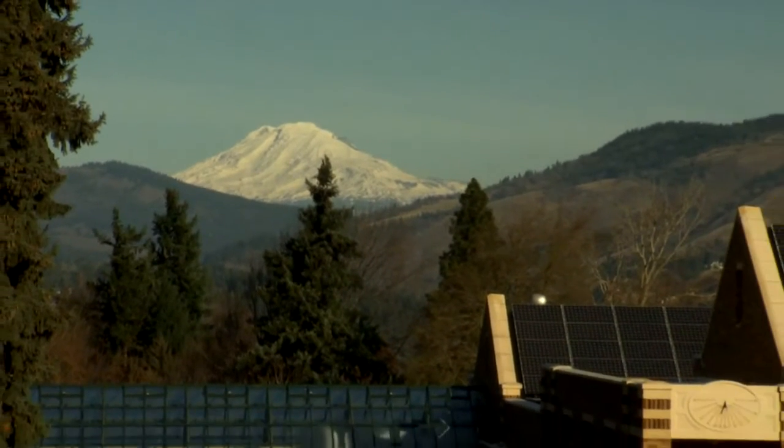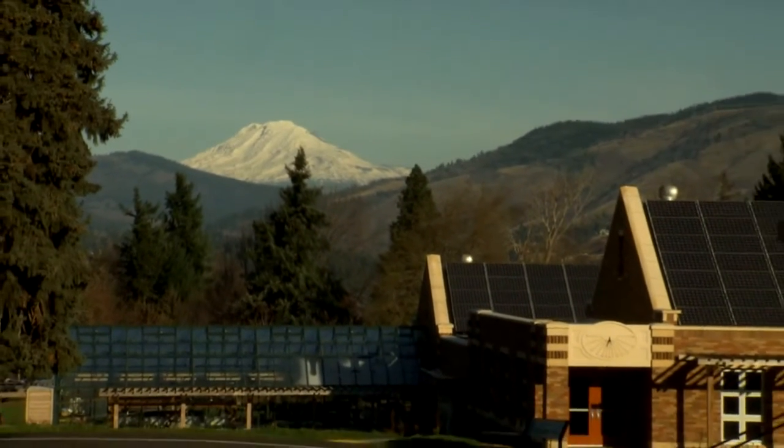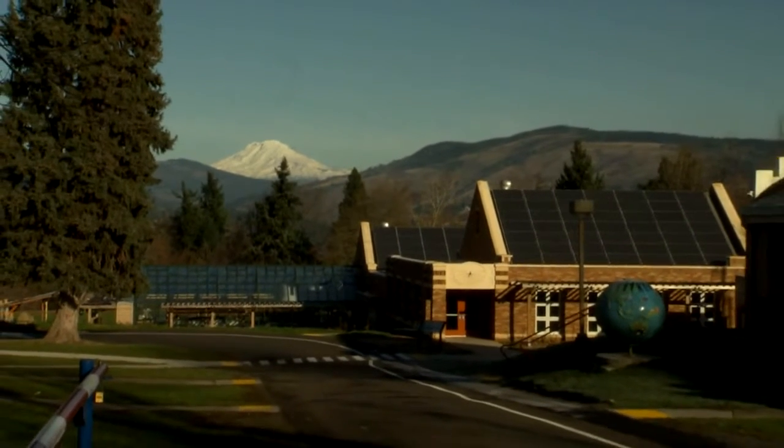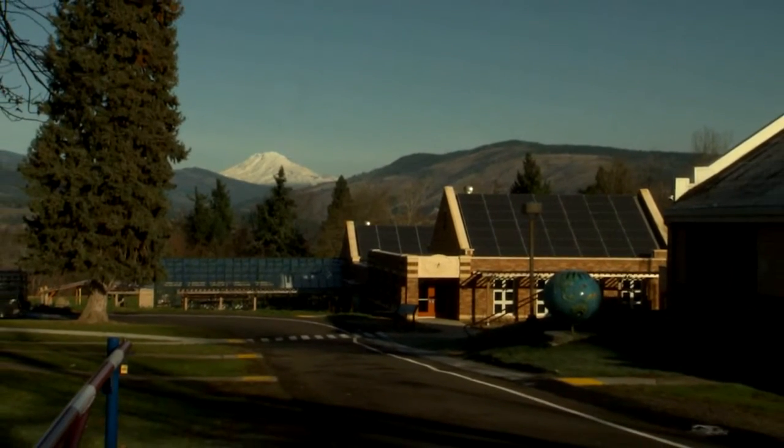I arrived at Hood River Middle School, and the need had already been established. We were going to put in a building of this approximate size that contained a new band room and then a new science classroom. We were very actively engaged with students right from the beginning of what we wanted this space to look like.